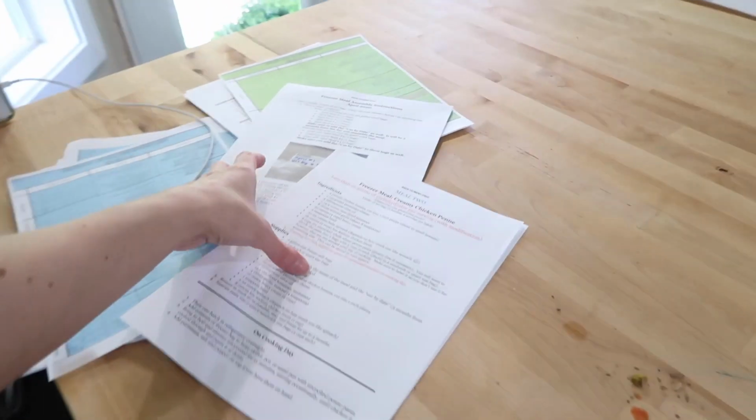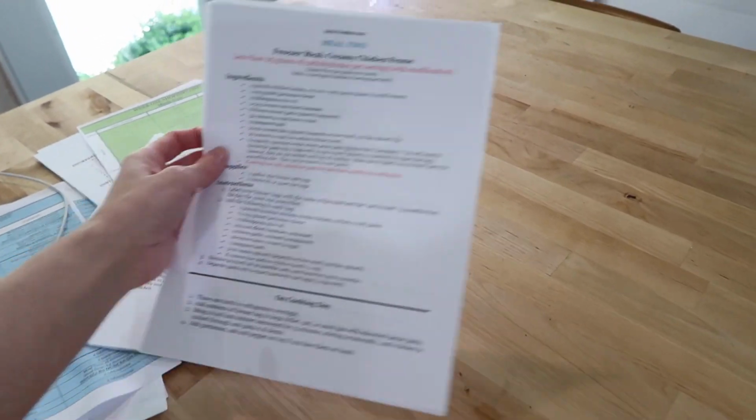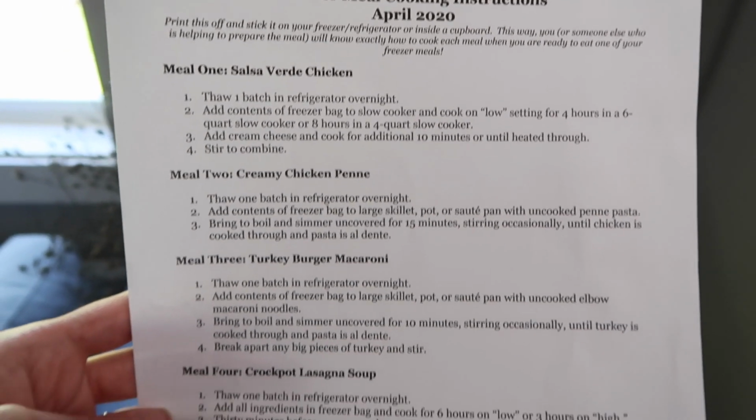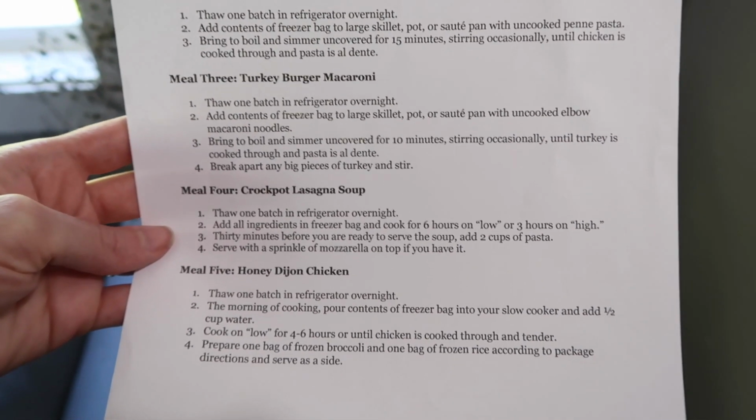Oh, and over here, I've got all of our meals. So I'm just gonna set these aside with the cooking instructions because you've got all of the cooking info for each recipe. I'm just gonna keep it in the kitchen here.